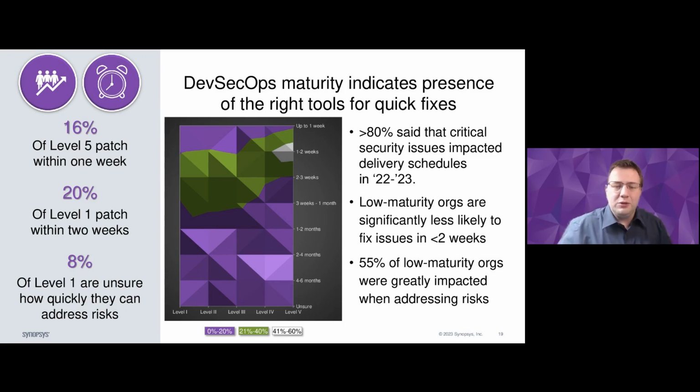being able to make critical patches within 1 week. But how do our level 1s do? We've got 0% of our level 1 respondents, level 1 maturity, who can make critical security patches within a week. So that's kind of where we stand.